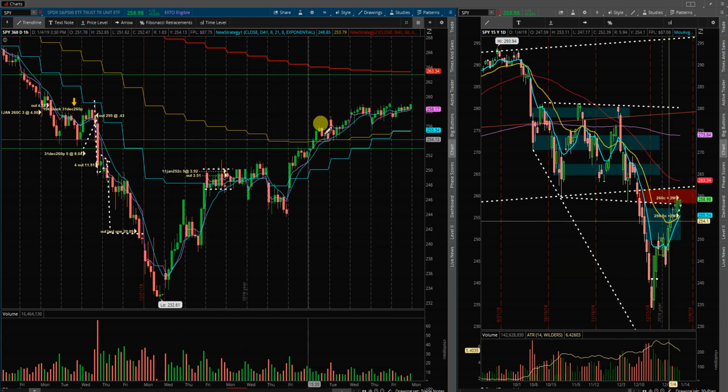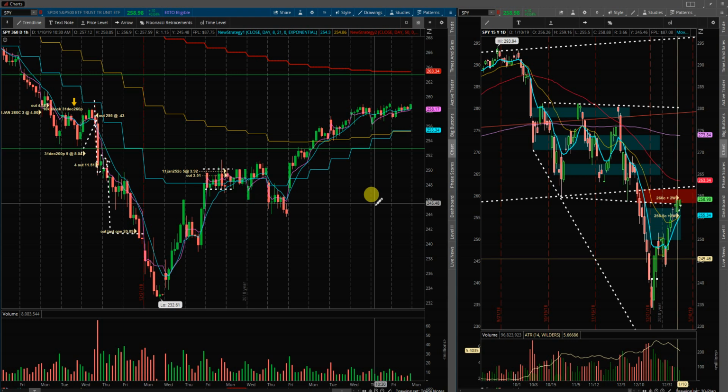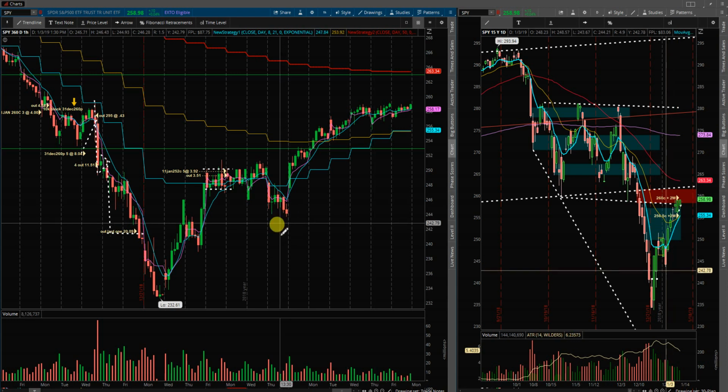As you can see, there's no new notes on here for a few days. Haven't really traded the SPY lately. Had a few trades in SPX and some other names that I've been taking swings in off of lows.